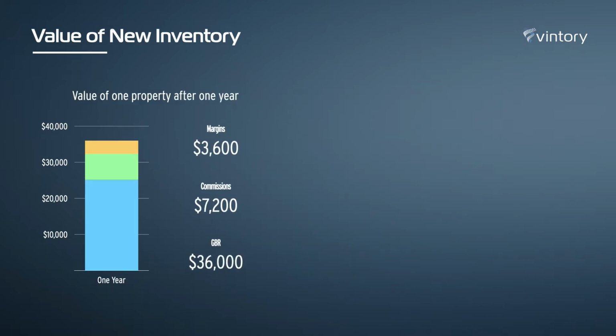All right, so here it is shown a different way. Again, in summary, one property that does $36,000 in gross booking revenue will bring in about $7,200 in commissions and net margins of about $3,600. However, you don't keep a property in your rental program for 1 year, hopefully. Hopefully you keep them in your rental program for much longer. So how do you calculate what that looks like?